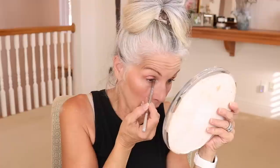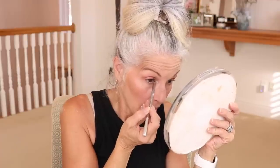pushing up against the lashes. And I'll go on the inner eye. And this is just going to give a little bit of depth. I'll let you see it before I do the other eye. See the difference? It gives a sexier eye look, a little smolder to it. It's really a little bit of definition, so you don't look tired.